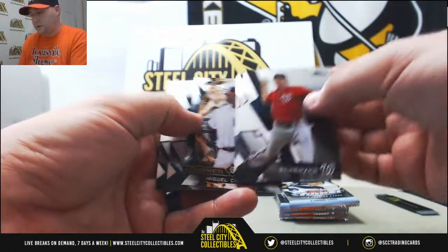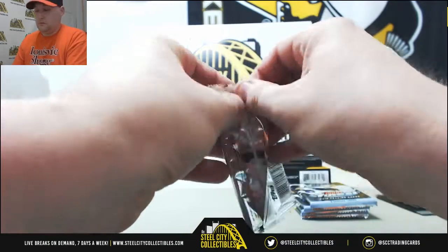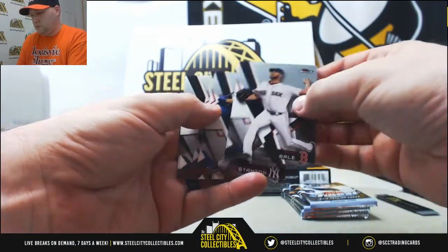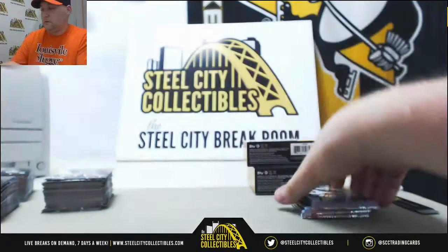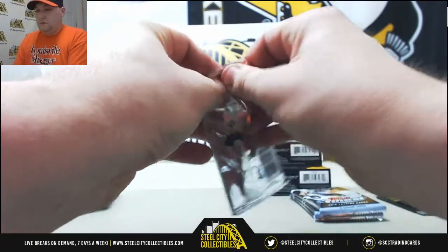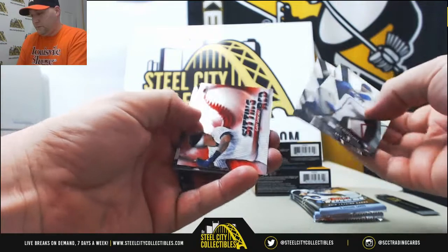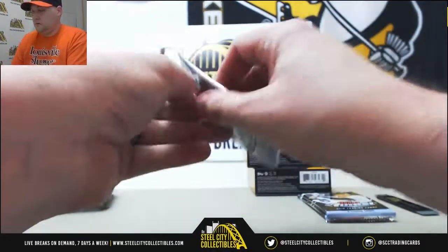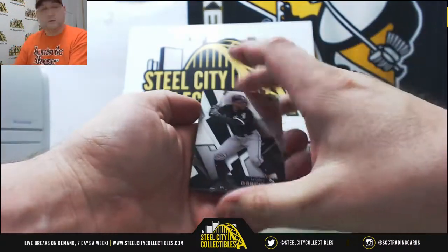Cornerstones Miguel Cabrera. As it stands right now, those Ripkens, we're on box number 7. We've only pulled 2, so Craig Kimbrel refractor. Those Ripkens aren't easy to come by. Right now we're looking at 2 per case. We'll see if we can get another one. But Sitting Red, Gary Sanchez. The 10 card set, it would be nice to get a Ripken autograph.